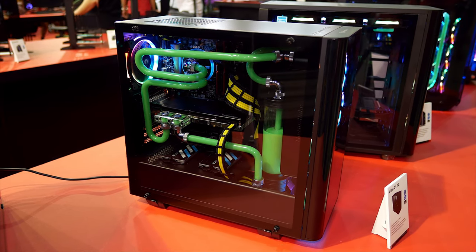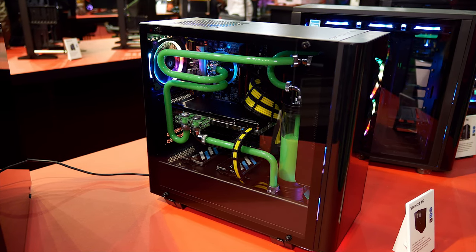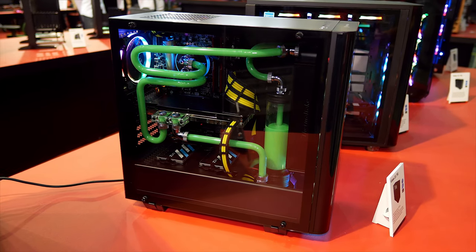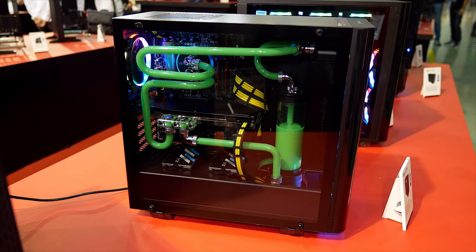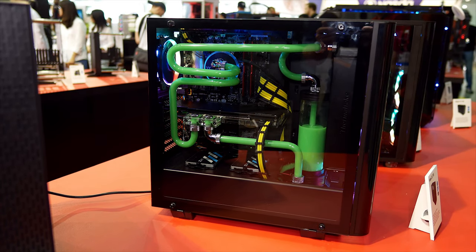Apart from the nice tempered glass, you get a case that supports a 360mm radiator in the top and front, along with a separate basement section for the power supply and all those messy cables. This is a seriously awesome looking budget case, or at least an affordable case, so keep an eye out for that one.